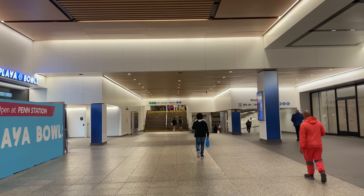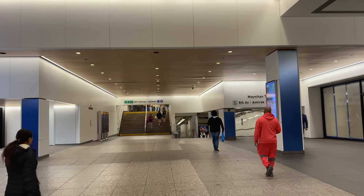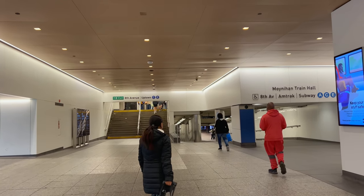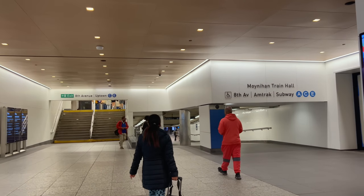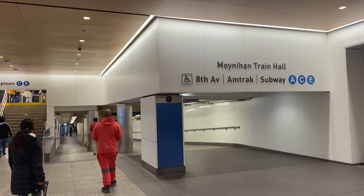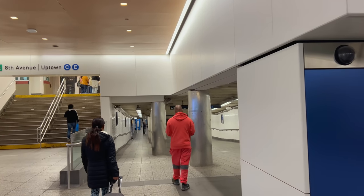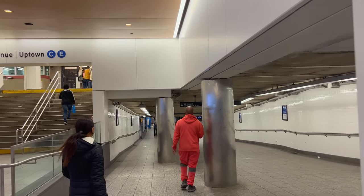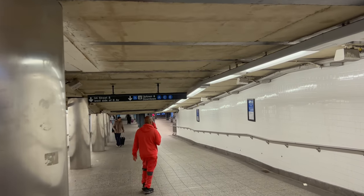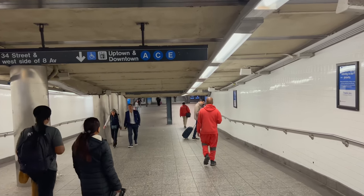This is the 8th Avenue New York City subway branch, served by the A, C, and E trains. And if you go this way, this will actually take you underneath 8th Avenue to the other side, and we'll be able to enter Moynihan Train Hall, which is the most impressive new building that's constructed on Penn Station yet.